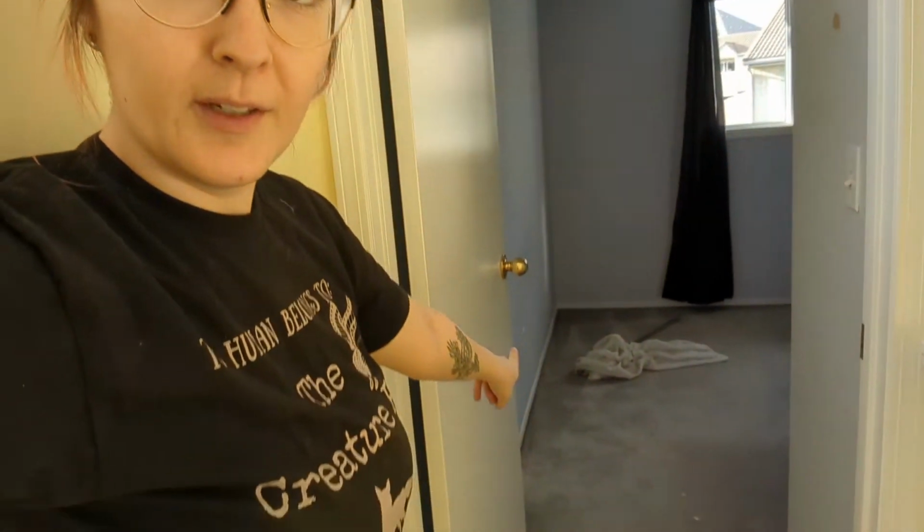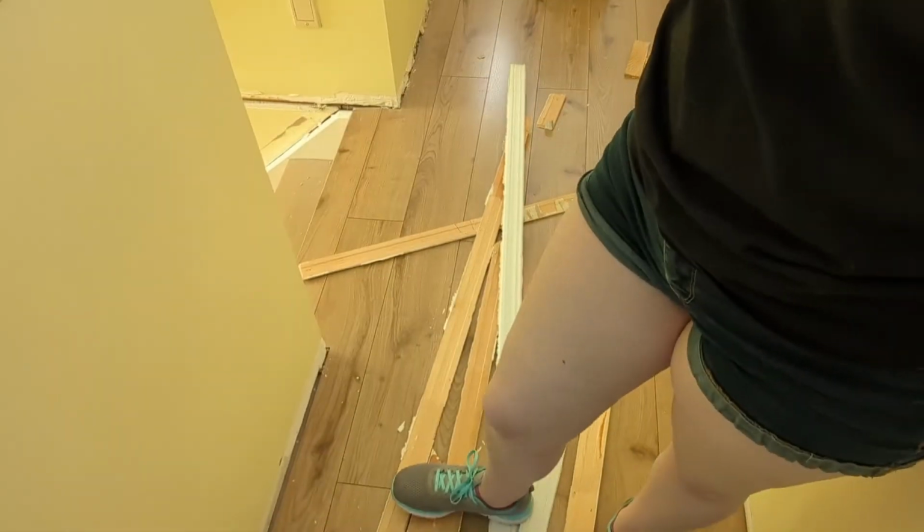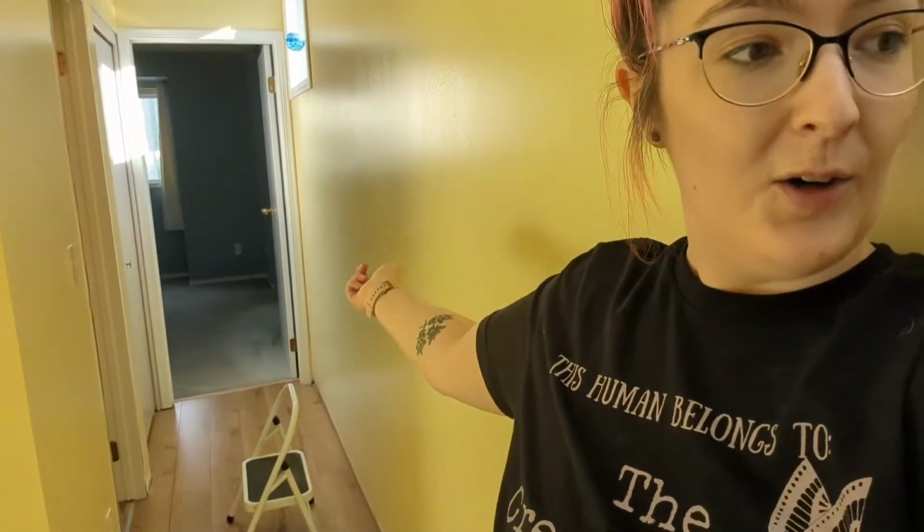Hopefully we can get carpet out right now. Right now it's just all the boring things that you guys don't want to see. It's just taking baseboards off that I'm standing on, taking out carpet. So it's kind of boring stuff. Dylan is fixing up the holes in the wall, so he's patching those up right now before we start priming.